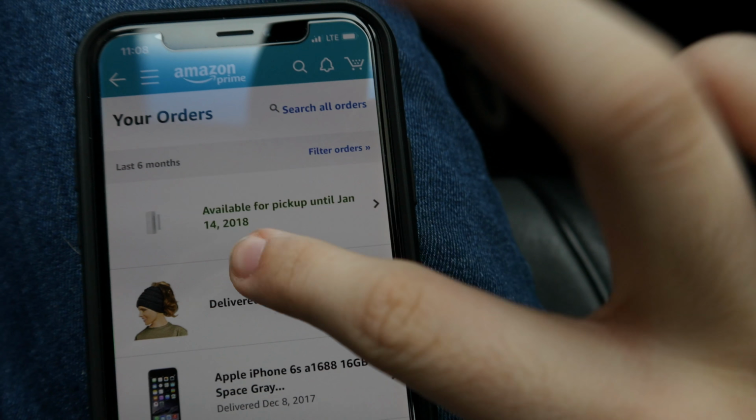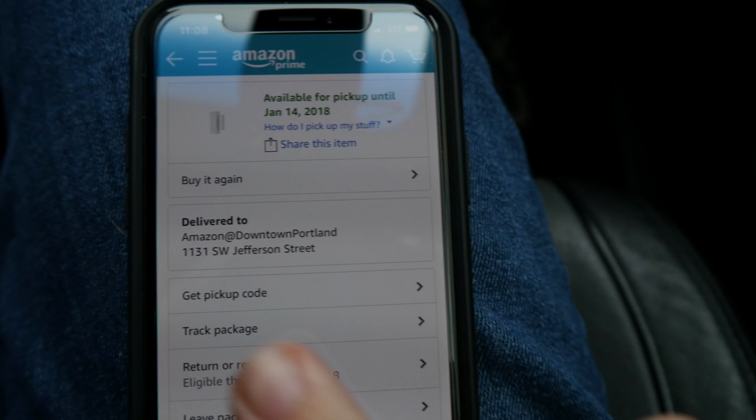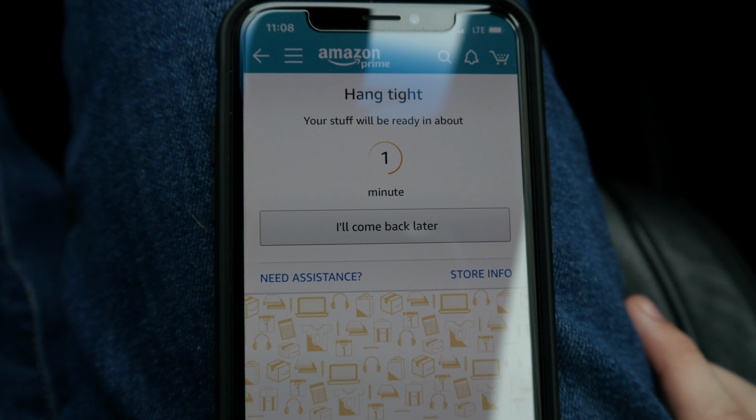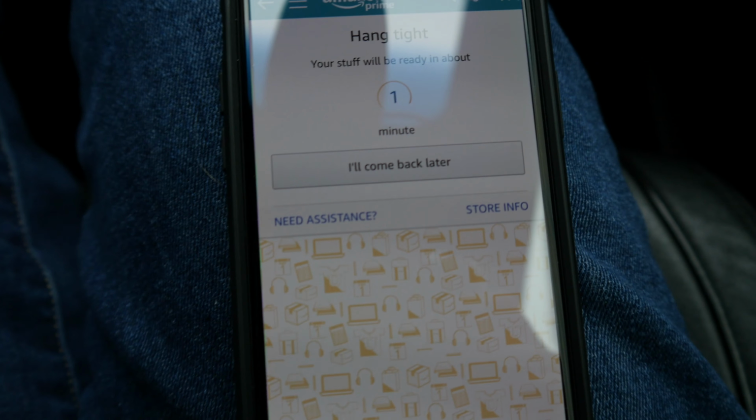So it says that it is available for pickup. And we will say get pickup code. So it says your stuff will be ready in about 1 minute.